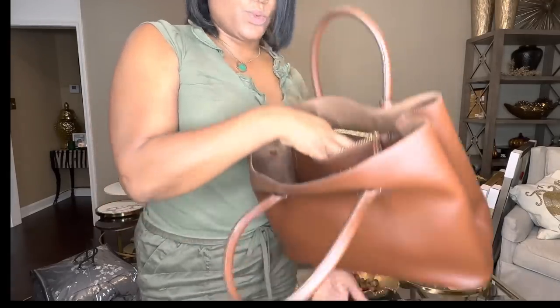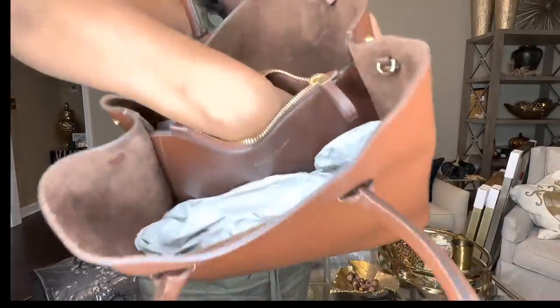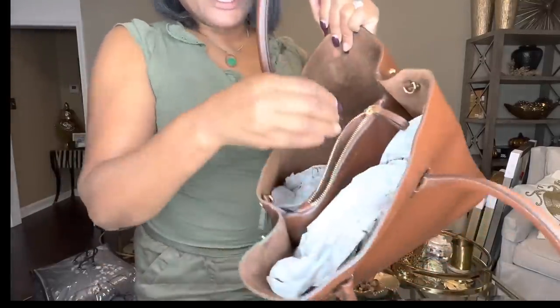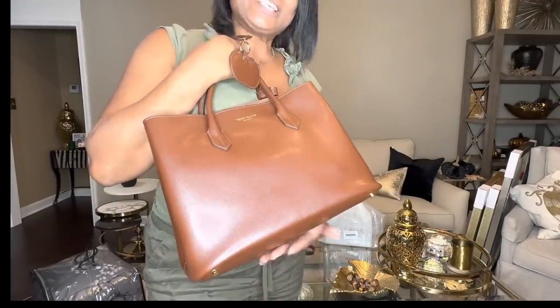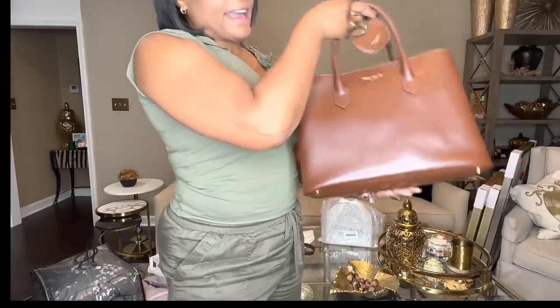And that's where I could keep my cell phone, things like this. It's really deep right there. There are no other side pockets, only a middle pocket. It's a really cute bag, y'all. And I love the brown. Actually, I don't have a brown color bag. I don't have a bag this color.